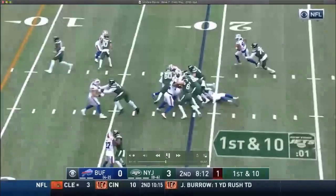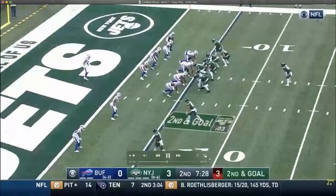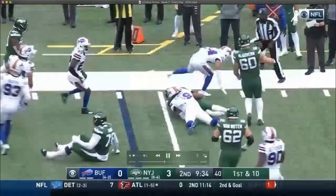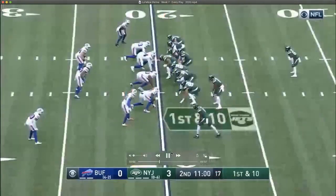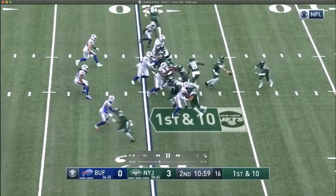Okay. So these, as you can see, there's nothing going on here. You know what I mean? Like what is anyone supposed to do here? Okay. And these are what's affecting the average.